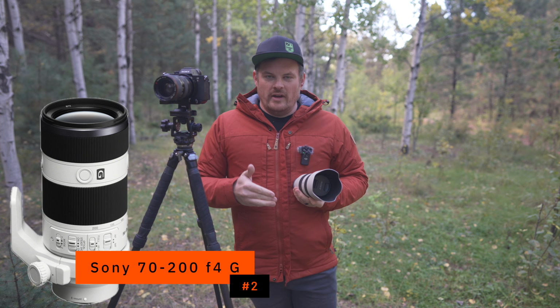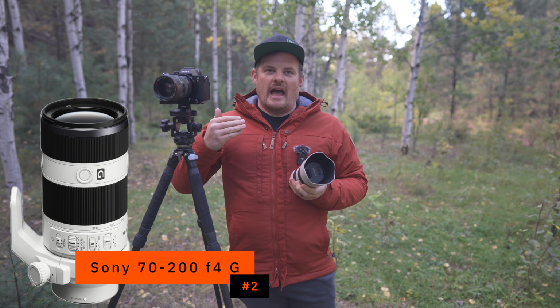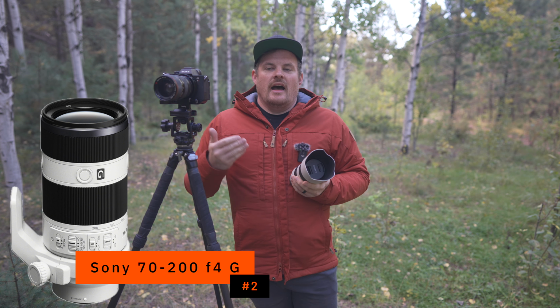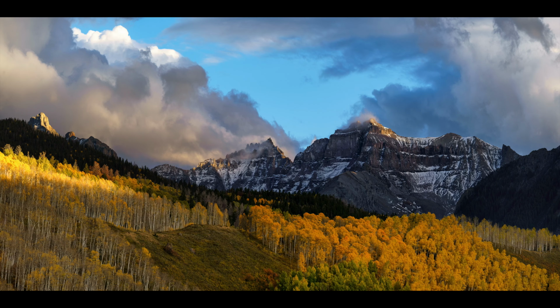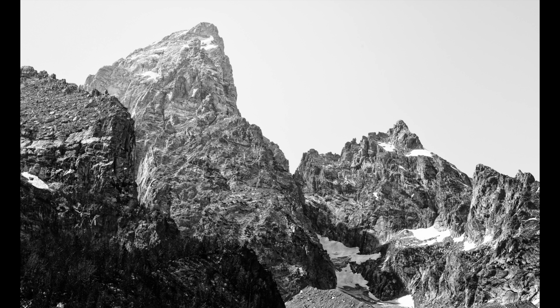it hit a point in my photography where I really grew, and I used that lens on some really special shoots. I captured some of my favorite images with that lens. I caught the halo on Long's Peak with that lens. I took that lens on my honeymoon and shot the Tetons with it.